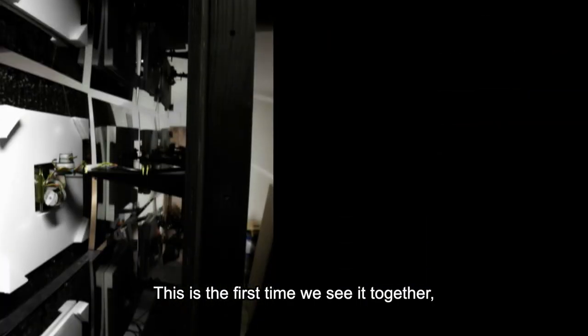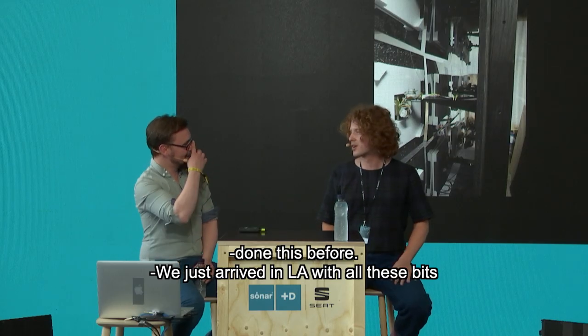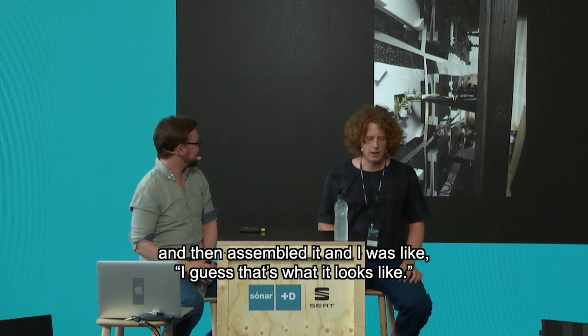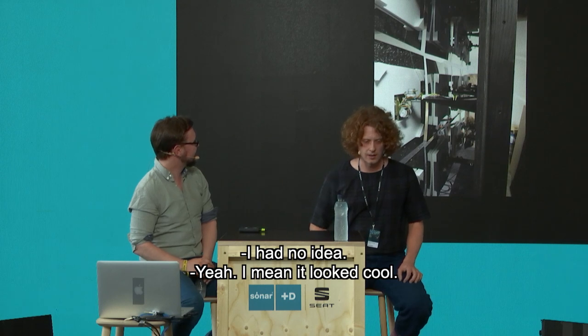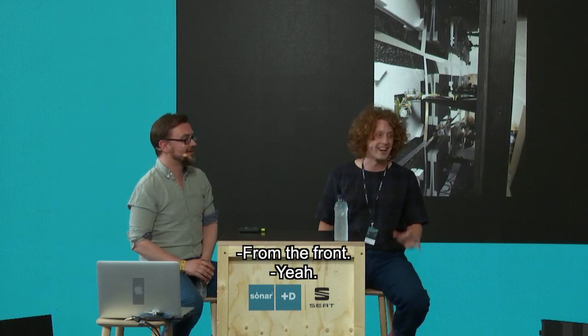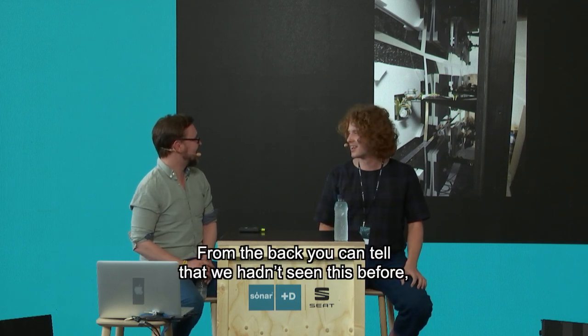And this is the first time we see it together, which is crazy that we hadn't done this before. We just arrived in LA with all these bits and then assembled it. It's like, oh, I guess that's what it looks like. I had no idea. I mean, it looked cool from the front. From the back, you can tell that we hadn't seen this before. But from the front, it looked really cool.